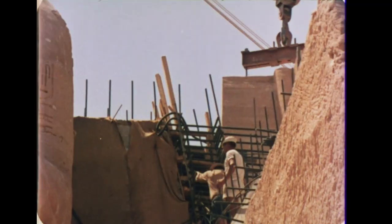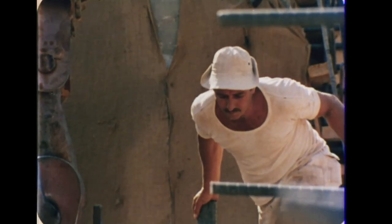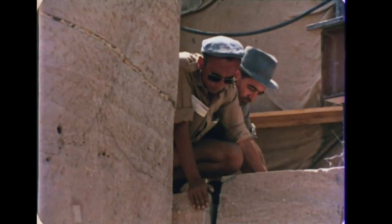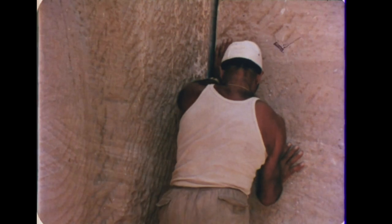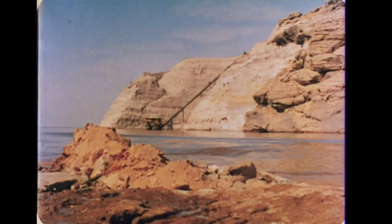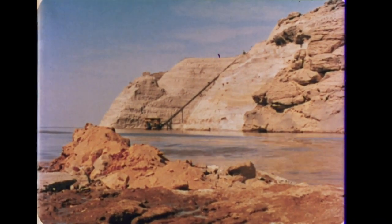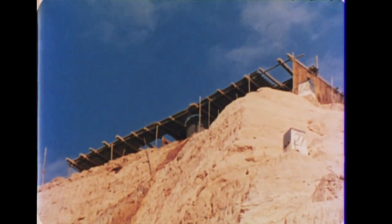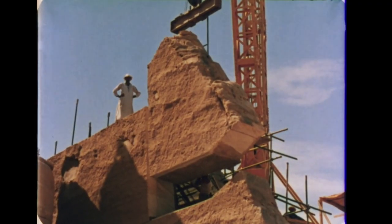The reassembly of the sections of the first facade reveals the precision with which the temple had been dismantled. The powerful blocks are easily put together. The original site has now been completely abandoned. The Nile covers it at last. But in their new location, the monuments come to life again as each block is restored to its rightful place in turn.